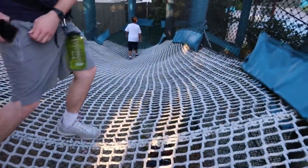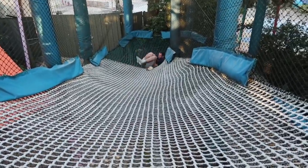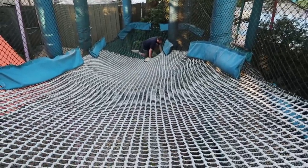This net complex is pretty fun though. I'm having difficulty standing. Yeah, this is no easy task. This is very Redwood Creek Challenge Trail. That was pretty epic. As we're walking around the park, I'm discovering that this place has a lot of little beautiful nooks and crannies to it.